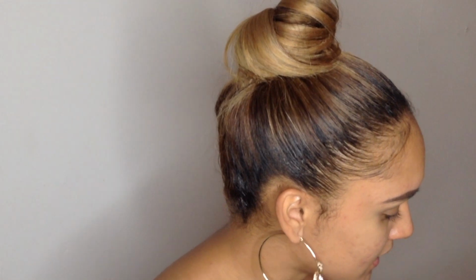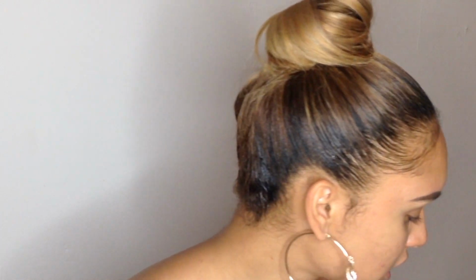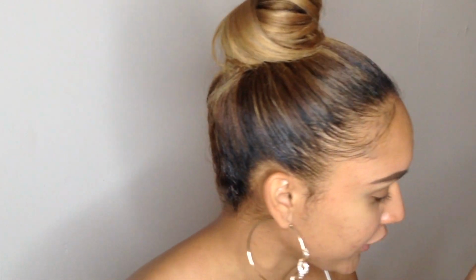But yeah, I got a couple of items. I don't even know where to begin. So I'm going to open each one and discuss it, and I'm going to be using the Sephora app to guide you guys and let you know the details of each item. I'm going to start off with the primer. This is how it looks. I don't know if you guys can see, but this is how it looks.